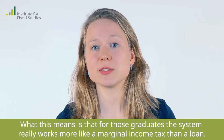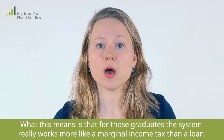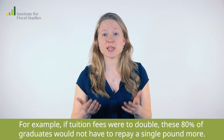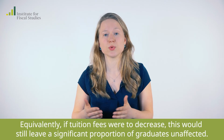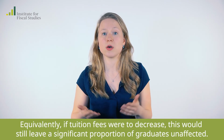What this means is that for those graduates, the system really works more like a marginal income tax than a loan. For example, if tuition fees were to double, these 80% of graduates would not have to repay a single pound more. Equivalently, if tuition fees were to decrease, this would still leave a significant proportion of graduates unaffected.